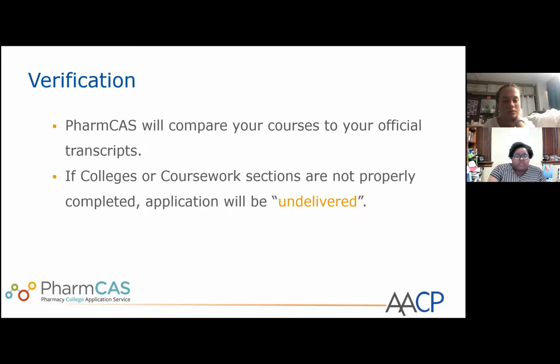So we've said the word verification a lot, but just to know what that is. After PharmCAS receives all of your official US transcripts, it's going to conduct its own course-by-course verification process. And verification is going to refer to the matching of the courses on your official transcripts with the courses you entered on that transcript entry section. And PharmCAS is going to check the course information you reported on your application against your official transcripts, and they're going to report any discrepancies to your selected programs if they're notable.